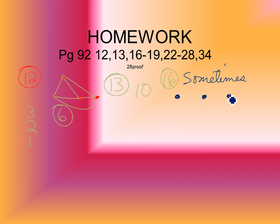is there some plane that could come through the whiteboard like this that's going to contain all 3 of those? Yeah. All right. So 3 points determine a plane is sometimes. 3 non-collinear points determine a plane. That's what the postulate said. That's always.